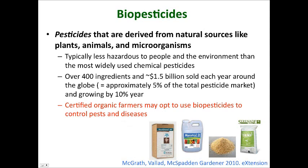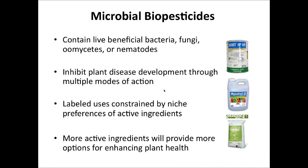What I do want to point out is that in the last few years there has been a rapid proliferation of these products on the market, and they are now 5% of the total pesticide market. And what's interesting is that their adoption is at about the same rate amongst commercial conventional as well as commercial organic growers. So these materials are viewed as more sustainable options that fit within both types of production systems.